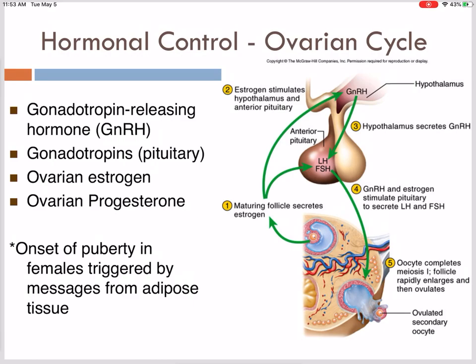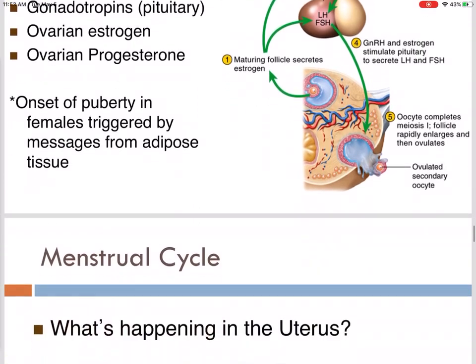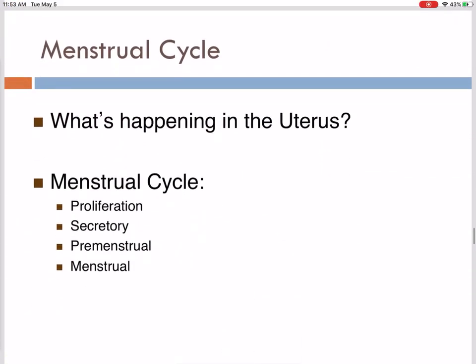This is just a reminder of the relationship between the pituitary gland, because we know already that's where luteinizing hormone and follicle stimulating hormone come from. I didn't talk about gonadotropin releasing hormone, so you don't have to know it. This is extra, but just a reminder.